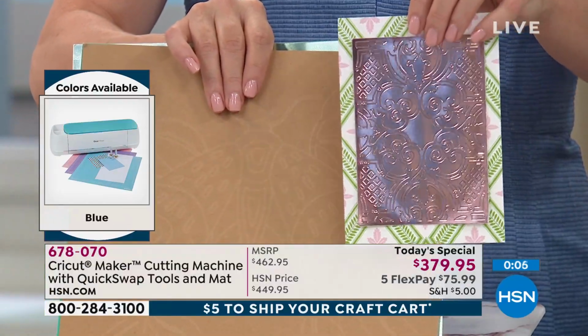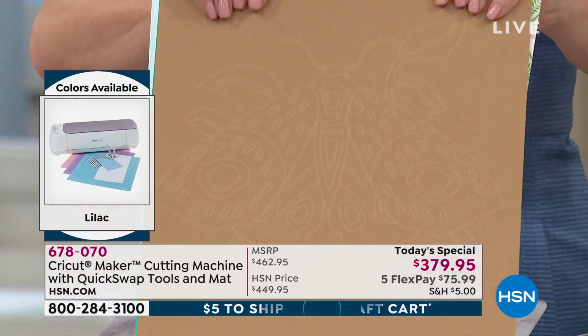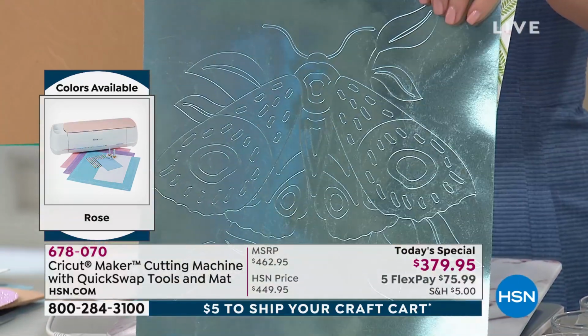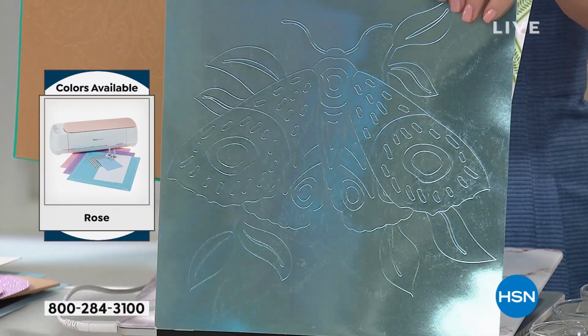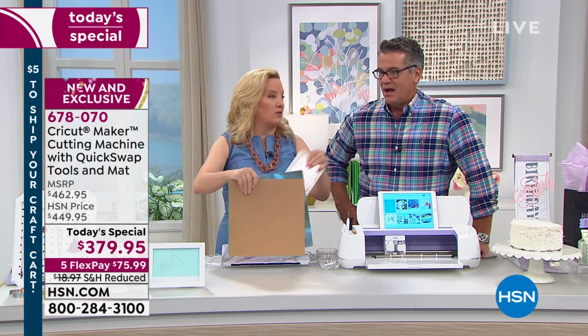So I was just showing you some multiple things about how to deboss the design, but the scalability, you see that giant butterfly? I'm gonna show it to you on the metallic paper just to show you what you can do. You can go from 1/2 inch up to 11.5 inches on a 12 by 12 piece of cardstock.